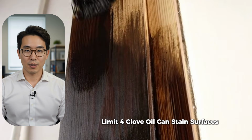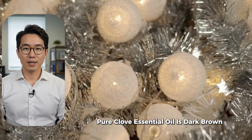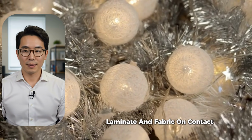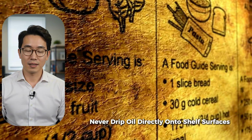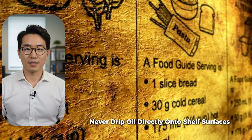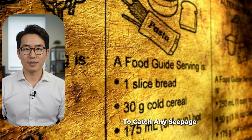Limit 4. Clove oil can stain surfaces. Pure clove essential oil is dark brown and will stain light-colored wood, laminate, and fabric on contact. Always use sachets or cotton balls. Never drip oil directly onto shelf surfaces. Place sachets on a small dish or piece of foil to catch any seepage.